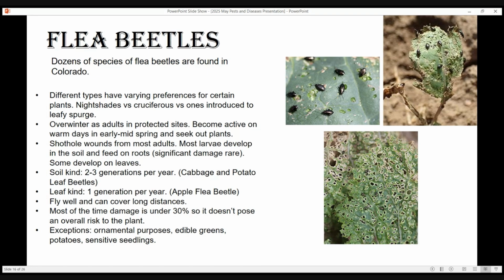So some variation here. If it's the soil kind, they'll produce 2 to 3 generations per year. As an example would be the cabbage and potato leaf beetles. The larvae that develop on the leaf, they only have 1 generation per year. An example of that is the apple flea beetle. So these flea beetles are also very mobile. So they can fly well and cover long distances.